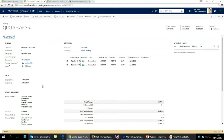This is one that I created before I added the other saddlebag product to it. But what it will do is take all of this information and copy it across from the opportunity into the quote, again saving you some time. I can close it, and I can revise this quote.